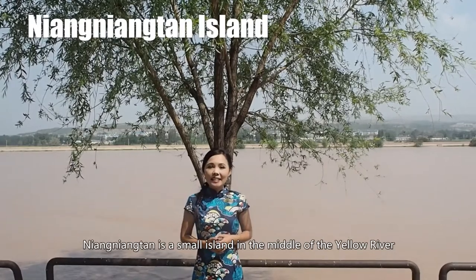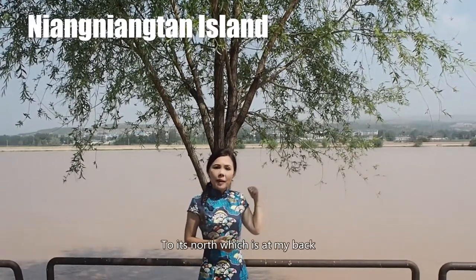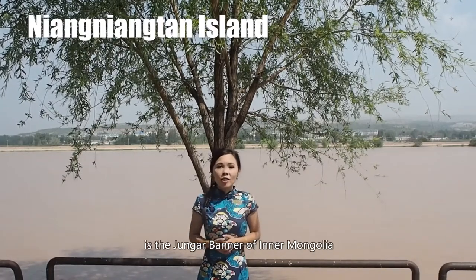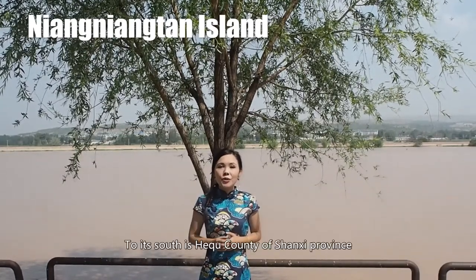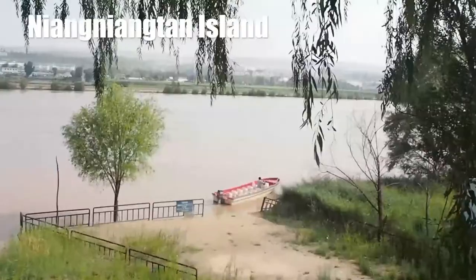This is a small island in the middle of the Yellow River. To its north, which is at my back, is the Dringer banner of Inner Mongolia. To its south is Hequ County of Shanxi Province.